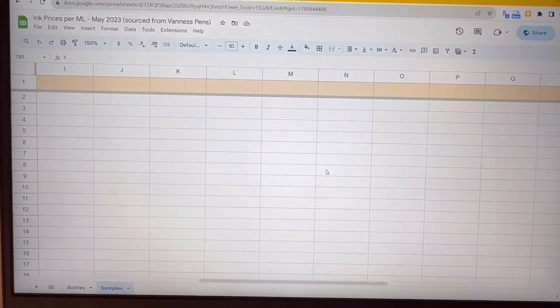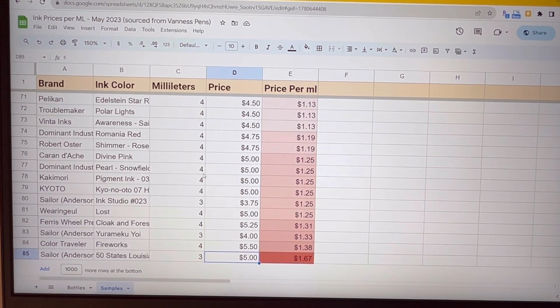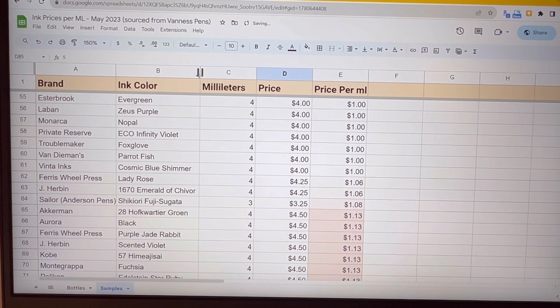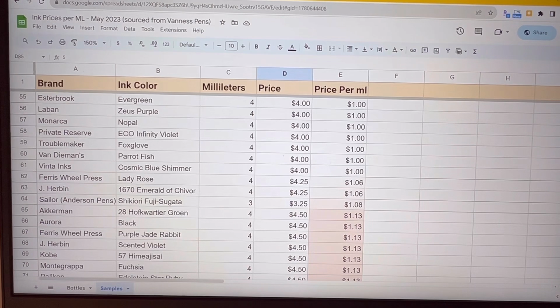So anyway, these are now in the spreadsheet. I'm going to delete out some of these extra columns and kind of clean this up a little bit, but they're in there. I made the note that they are from different websites than all the other ones, but it should be the manufacturer's pricing, not the store's pricing, if that makes sense. So that's what I was looking for, was what is the MSRP for these inks.